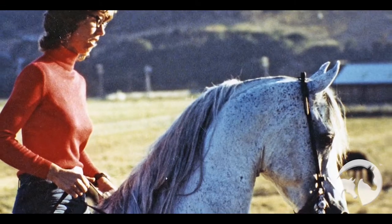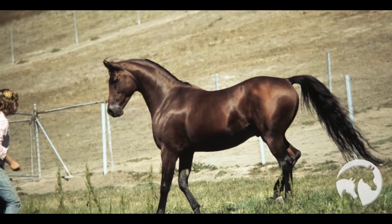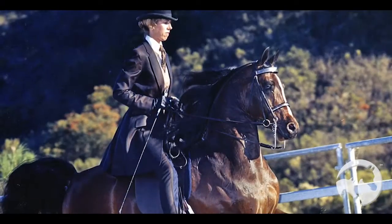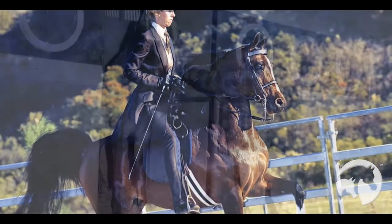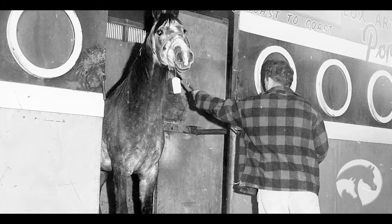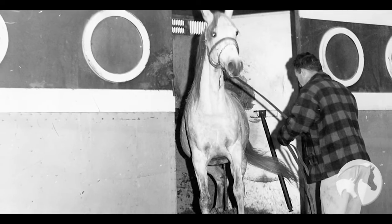She believed a horse should be beautiful, but he should also be versatile and very trainable and be athletic, and she spent literally 10 generations of horses that she bred, and each time tried to improve on them. She was in every discipline. So she had hunter horses, Western horses, English horses, endurance horses, all of that.